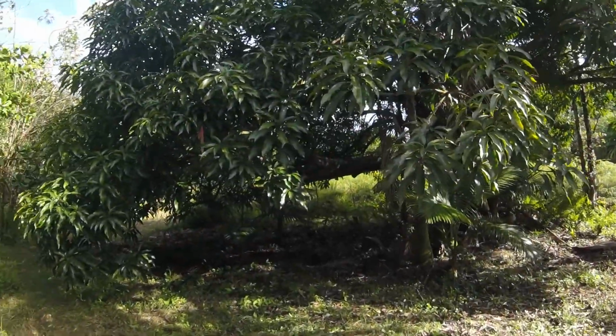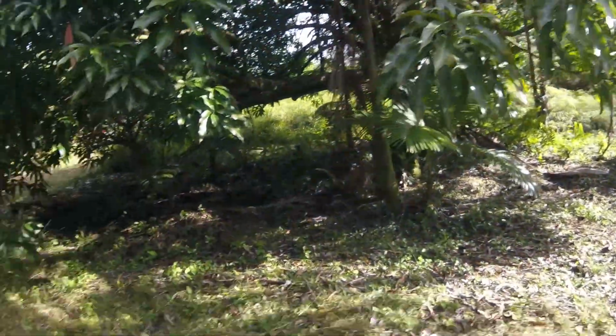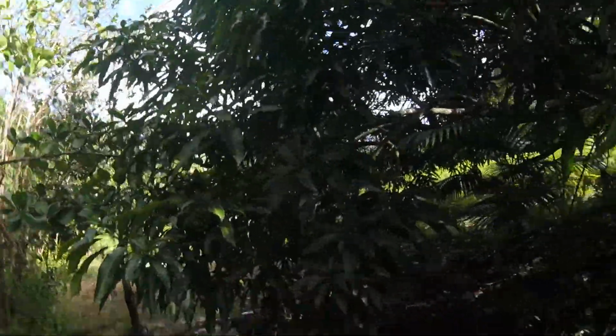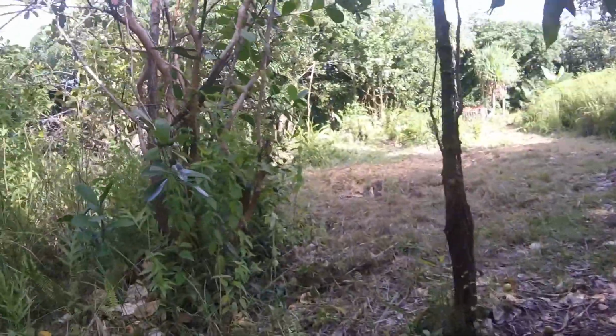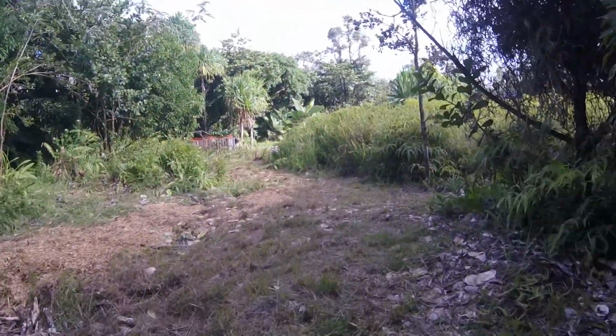So we're hoping one day we can get all this flattened out and, I don't know, filled in with mulch or whatever, and tame this mango up a little bit, trim it out. Have it growing again. Maybe it'll produce some fruit once in a while. But that's the back 40.